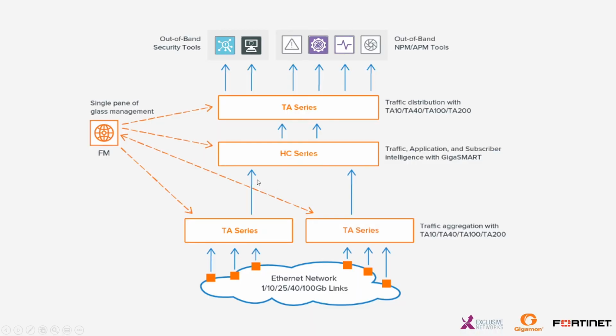So where are we now in the series? Okay, so this is kind of a hierarchical overview. We started at the bottom with the overview as well as the tap versus SPAN episode. Episode 2, we talked about the TA series, traffic aggregation and distribution. And in the last episode, which was probably our most technical episode, we talked about the HC series nodes as well as the GigaSmart features, which are the licenses that you buy with the H series nodes in order to apply traffic intelligence.